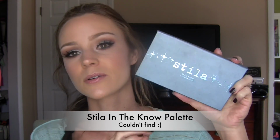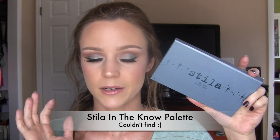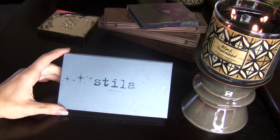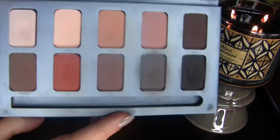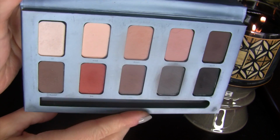This is also an all matte palette from Stila. I love their matte shadows. I love their shadows, period. They blend, they're long wear, they're highly pigmented. They are just high quality shadows. You cannot go wrong with these. This palette is actually very similar to, I believe, the Mind palette that I showed a second ago, but you know, it's a little different. You have a little bit of different shades in here.